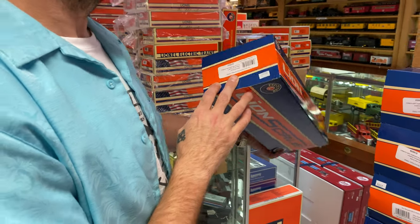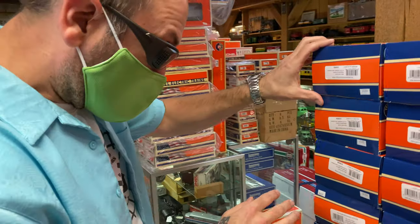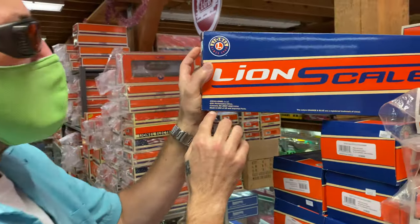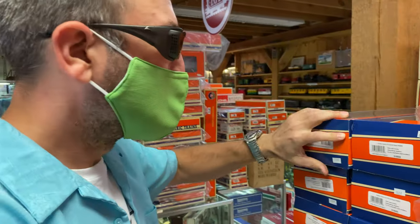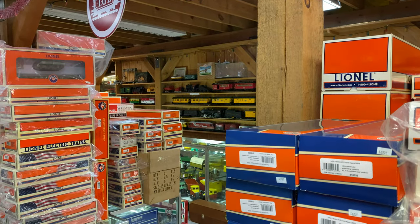Ooh. I don't have any line scale yet. I've been thinking about trying some of them out. Because if I do, oh, look at that. Made in the USA. I recall some people challenging me that online, that line scale was made in America. Hoo-ha. It's not all in China.